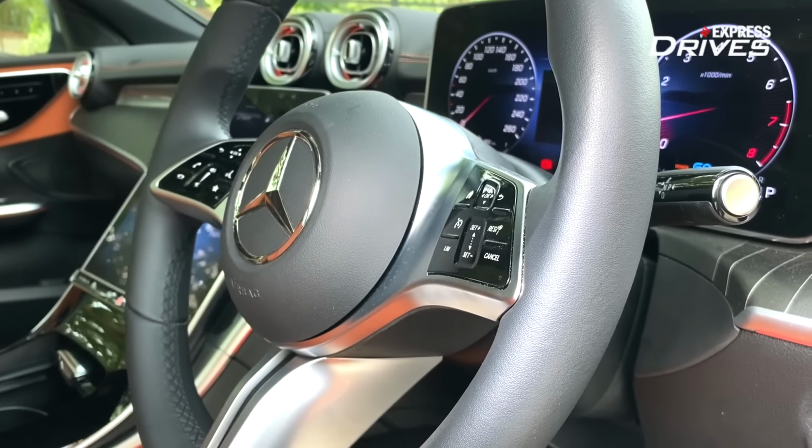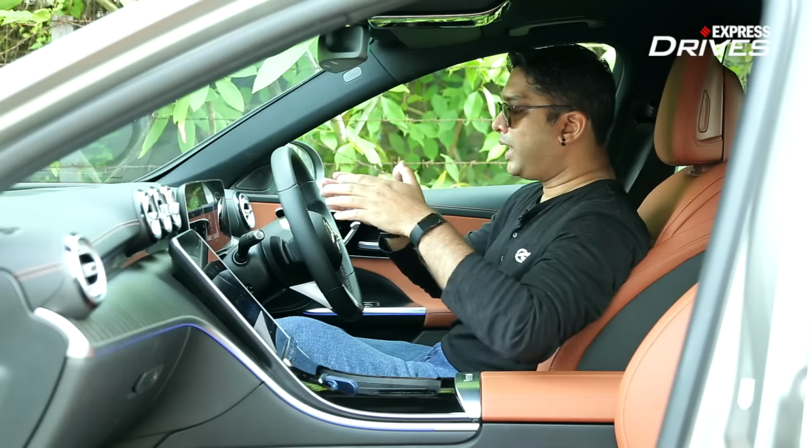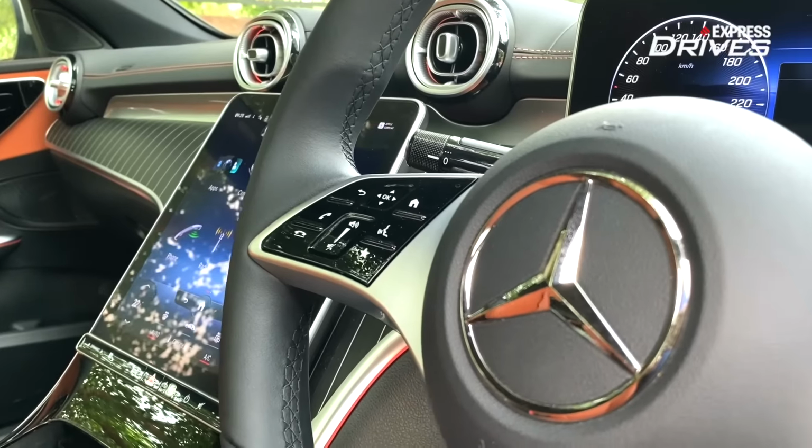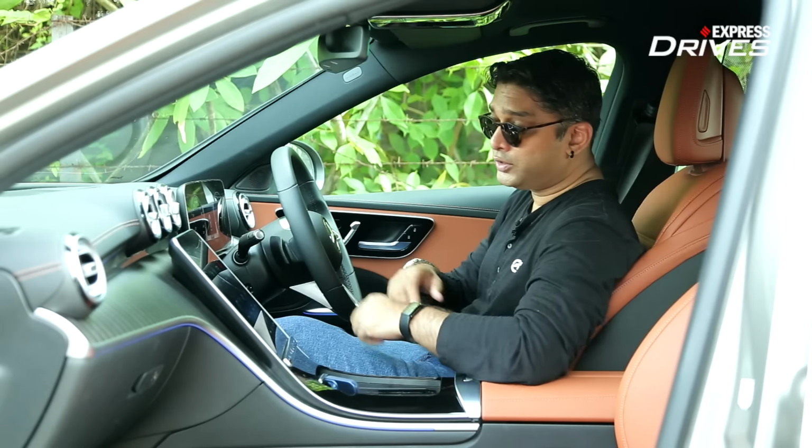Now the right hand side has all the controls for your instrument cluster, while the left hand side has all the controls for your infotainment system. It's extremely simple, very easy to use.